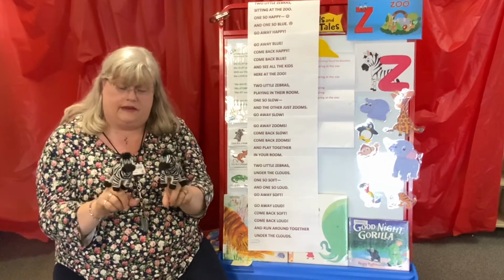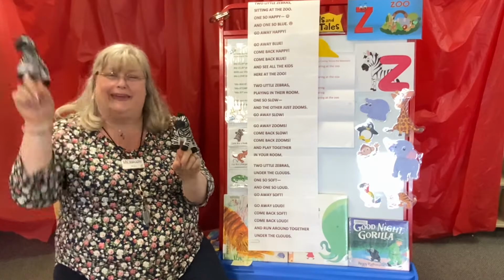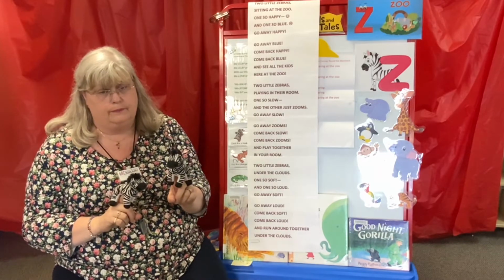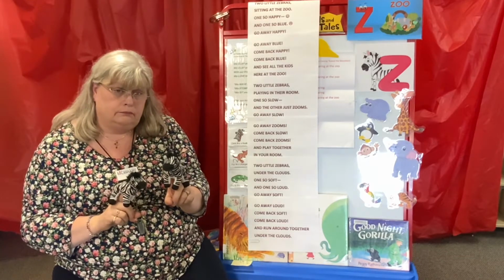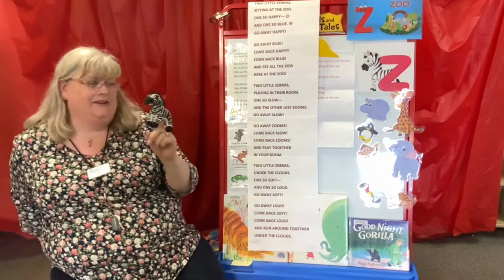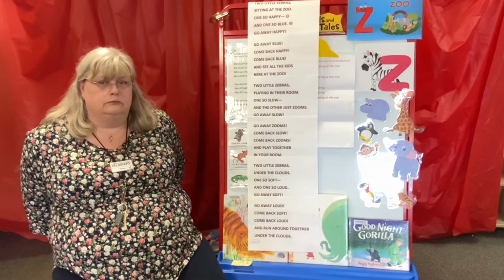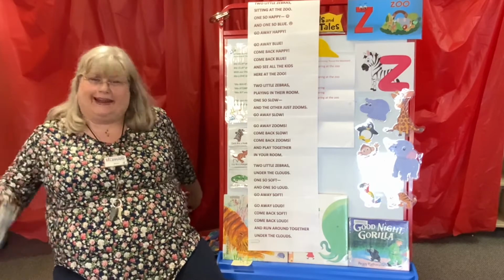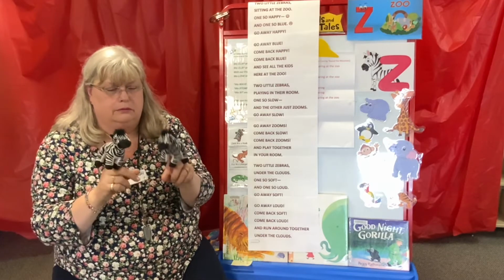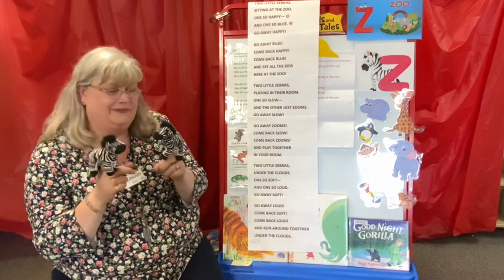Two little zebras sitting at the zoo. One so happy and one so blue. Run away, Happy. Da, da, da. Run away, Blue. Do, do, do. Come back, Happy. Da, da, da. Come back, Blue. Ooh, I'm so blue. And play together back at the zoo.